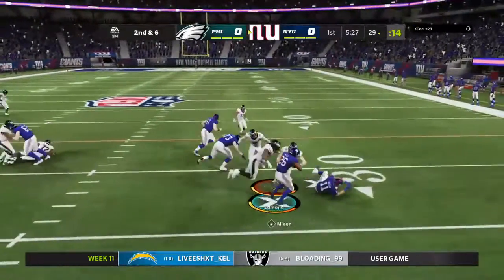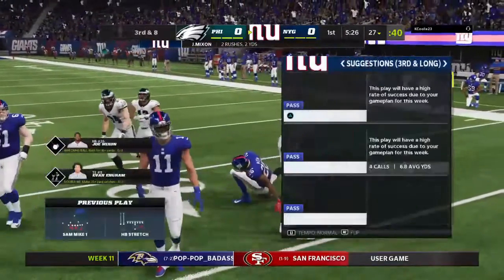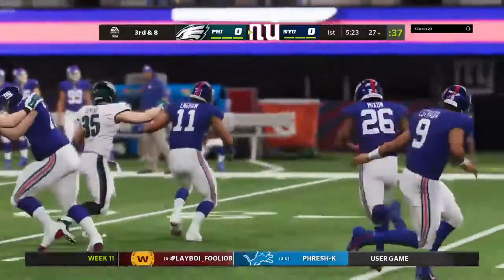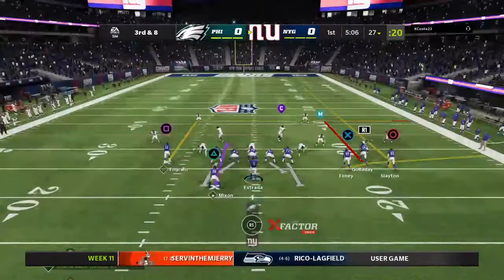Now it's Mixon running right. And they take him down, losing yardage back at the 27. It'll be a loss of a couple on the play, so now 3rd down coming up. Nice play right there to stop him behind the line, but I want to see how this defense continues to play him here in the first half.